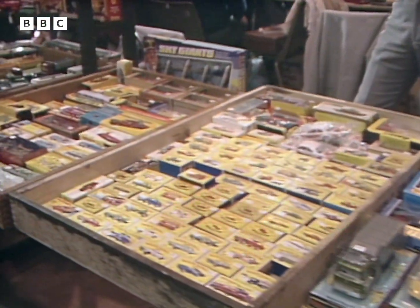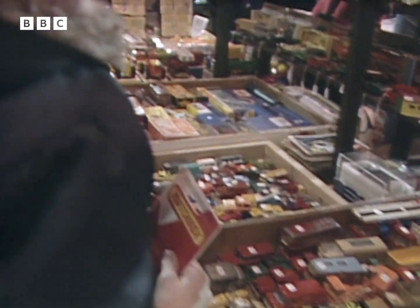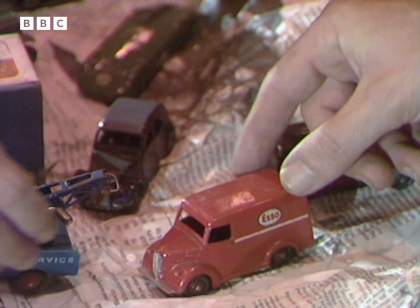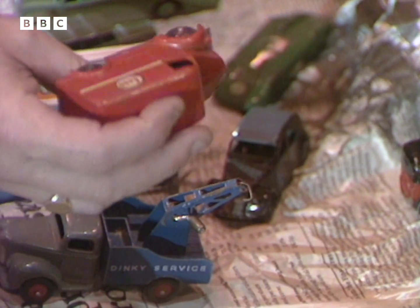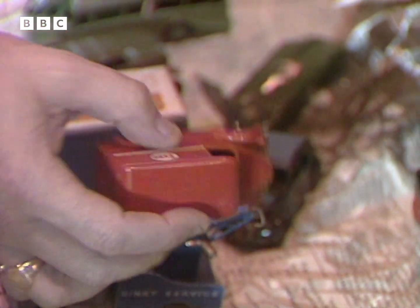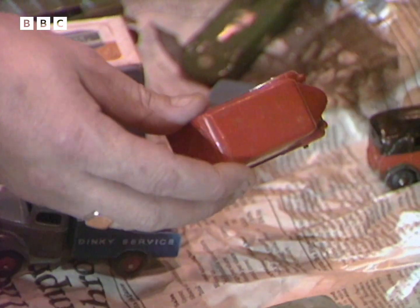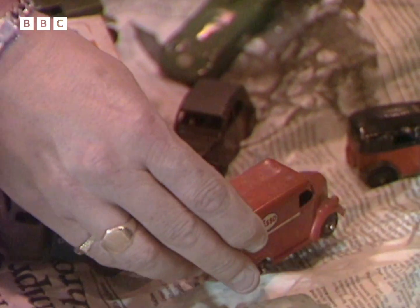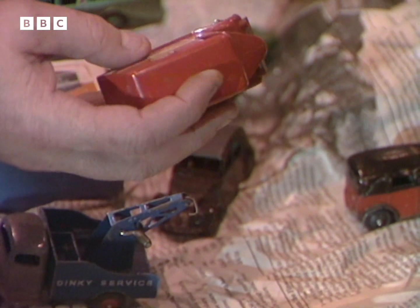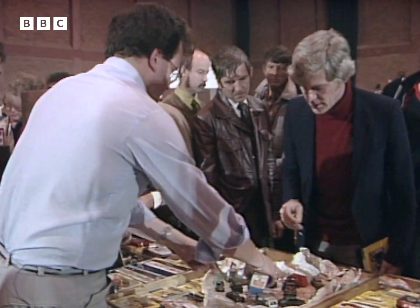Like an innocent abroad, I set out equipped with some genuinely good models, collected by our production team. I'd consulted a Dinky guidebook, but I wasn't altogether sure I'd be offered as good prices here. So how much is that? Well, in a mint box condition, this would fetch somewhere about £25. But obviously we haven't got a mint box condition here, but we have got an original condition. Yeah, well, we've got a mint box condition there. Have a look at that.